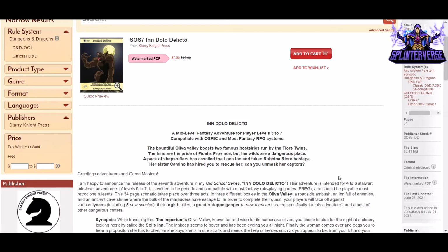The bountiful Oliva Valley boasts 2 famous hostelries run by the Foix twins. The inns are the pride of Fidelis province, but the wilds are a dangerous place. A pack of shapeshifters has assailed the Luna Inn and taken Rabina Rior hostage. Her sister Camino has hired you to rescue her. Can you unmask her captors?